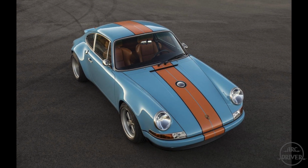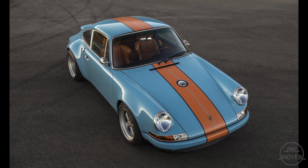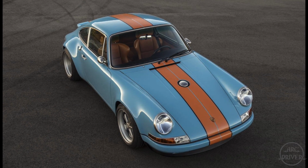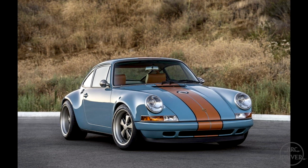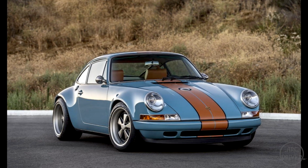There's a lot of different ways to execute the blue and orange Gulf livery on a Porsche, and this owner showed restraint by simply using 2 orange stripes down the center outlined with black on the outside only. The outcome is eye-catching but simple and doesn't detract too much from the exterior flow of the car.